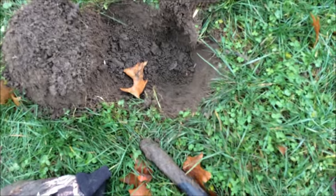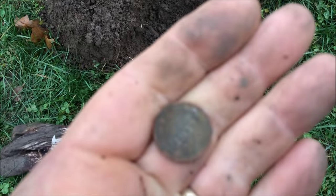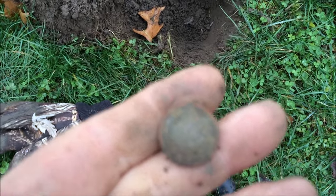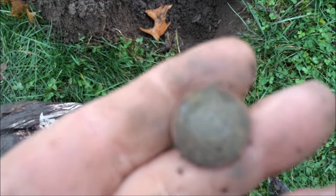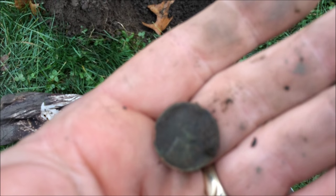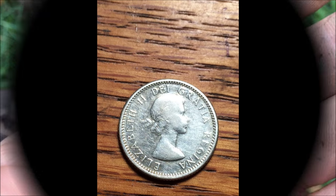All right, I'm back. Had to open up the hole a little bit, but got another weedy out of the same hole. So Canadian silver, two weedies so far. All right, let's see if there's anything else in there. Get back at you.